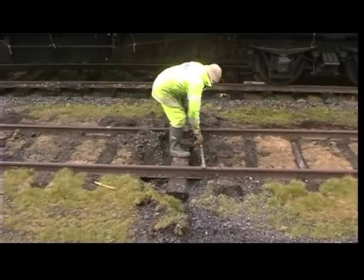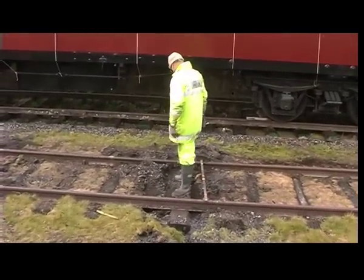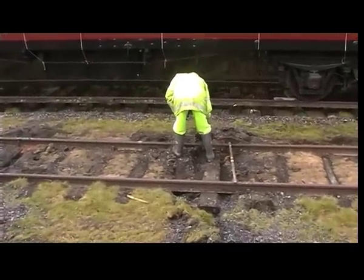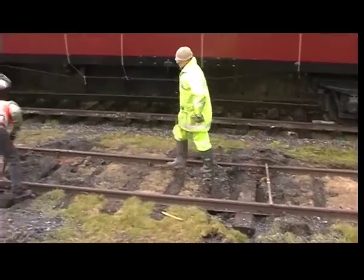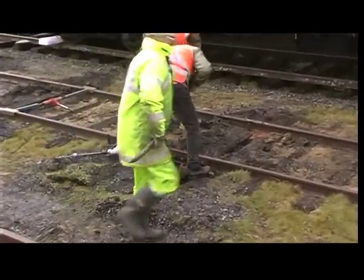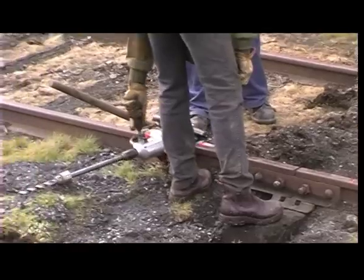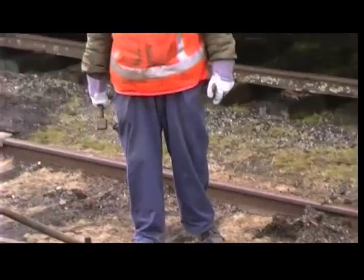This gauge here is used for setting the width of the track, so that the track is at a set width. If the track was too wide, the train would fall down in between the tracks. So every time these guys replace the sleeper, they check the gauge, and then they pin the track to suit that gauge. You can see Arthur here, he's tapping the chair in underneath the track. It's underneath a joint, as you can see, and then he'll drill that, and then they'll hit the dog spike in with the sledgehammer there.